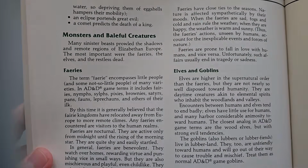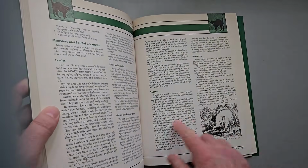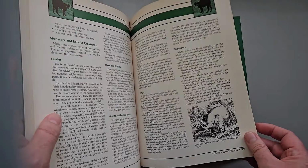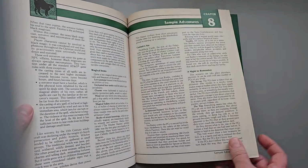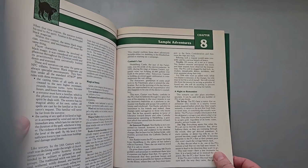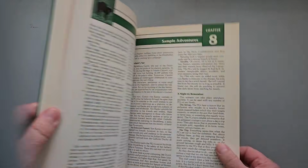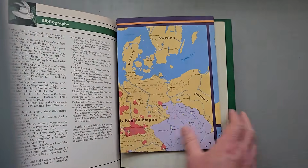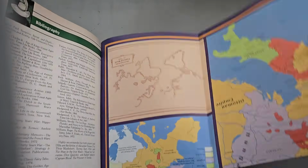So then you have your monsters and baleful creatures: fairies, elves, goblins, ghosts, restless spirits. There's sort of like Slavic vampires, but they're different from the standard Dracula that you're used to. And other monsters that you might come into contact with, evil spirits, magic. And then there are the magical items. And then there are some adventures in here. There are 3 sample adventures, but they're not very detailed at all. As you can see, there's the grain mill, there's Casimir's vat, and then there's a night to remember. Okay, and then you have a bibliography, and then the maps, which I never removed from my book, so they're very difficult to see here.